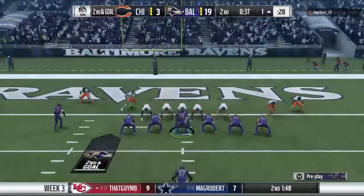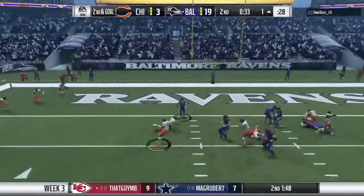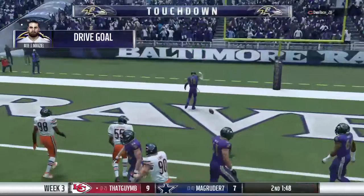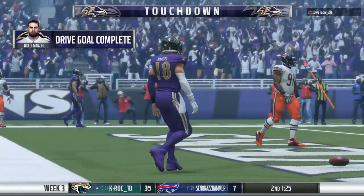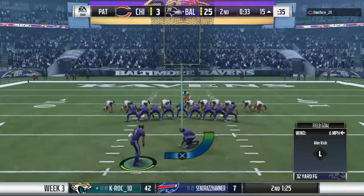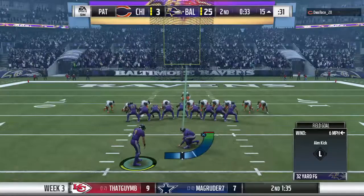Here we go. Out of the gun, they'll look to throw. And he will score. Touchdown, Baltimore. It's their quarterback. His 2nd touchdown of the game and his 9th on the year. And the Ravens will extend their lead.